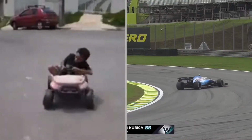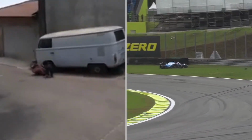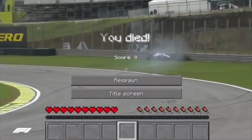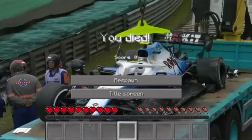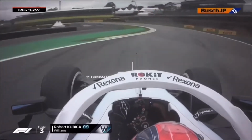And the car snapped. He just couldn't catch it quick enough. Really. That's it back. It's going to take some fixing, the Williams. So I know this is.